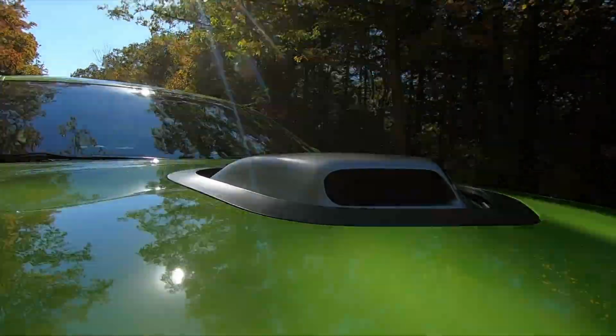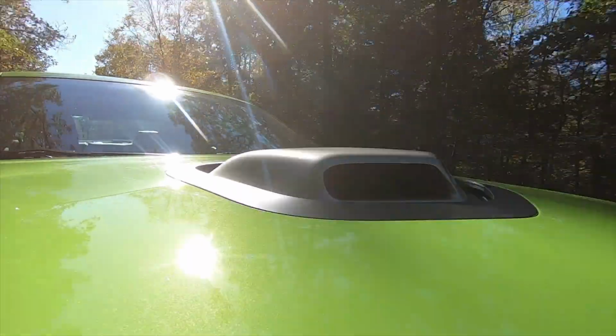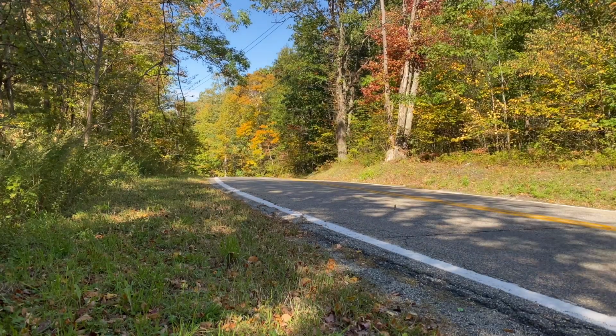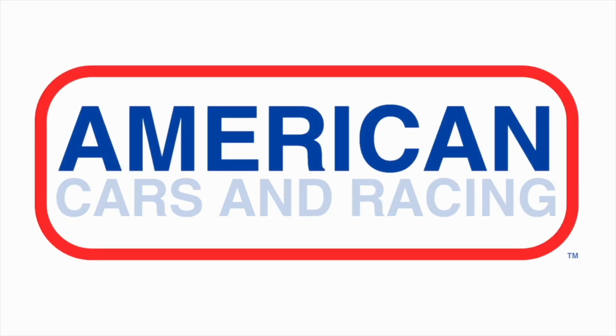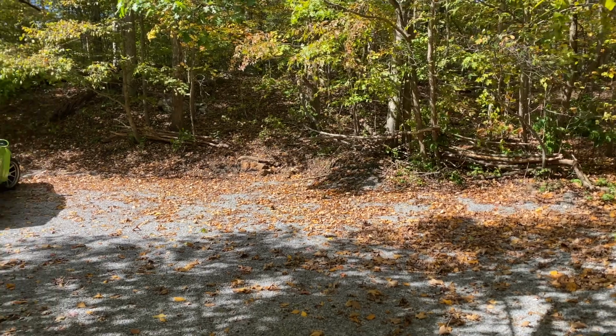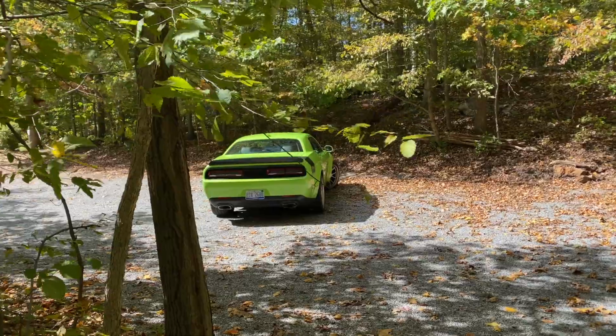Toss me the keys, because today I'm living the swinger life. Oh, no, I'm talking about the car. The Dodge Challenger has nearly reached the end of the road.